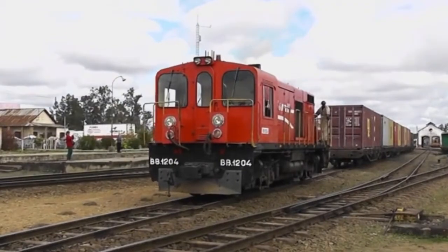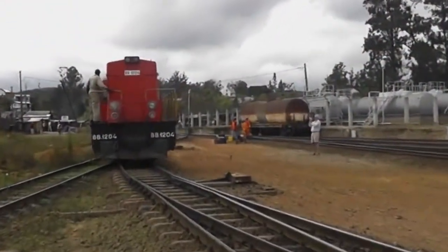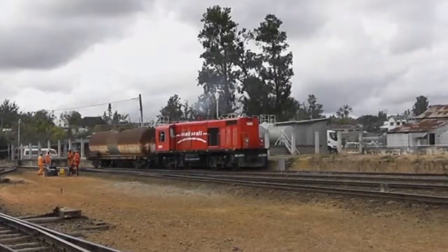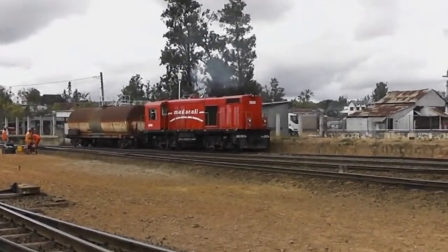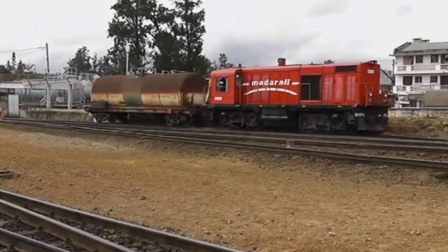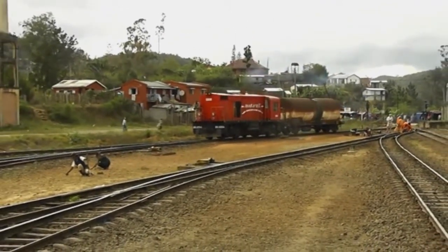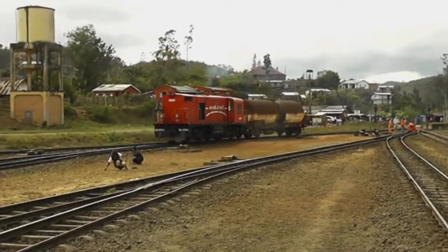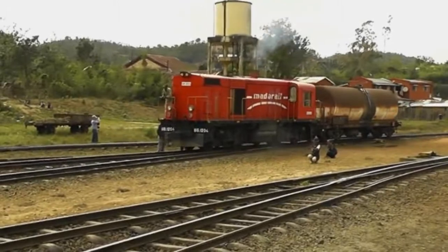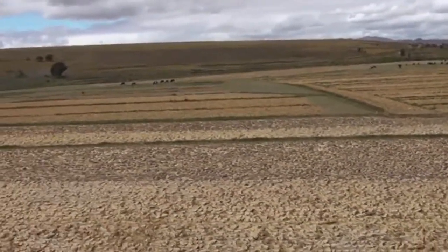Here, BB 1204 has brought a container train into Moramanga Junction. It uncouples and sets off to add an empty oil tanker to the rear of the train. The branch line runs across a high plateau, and the landscape looked very dry at the end of the dry season.